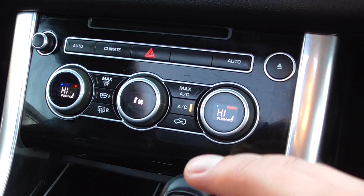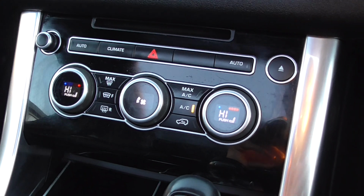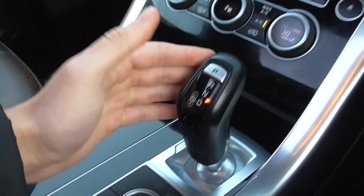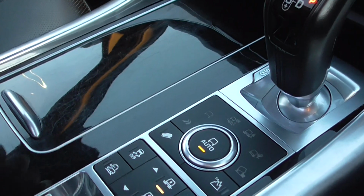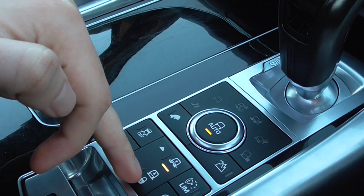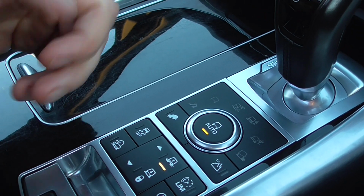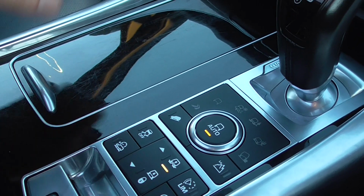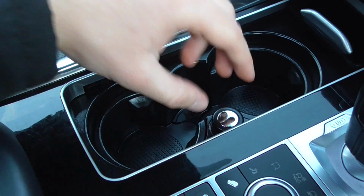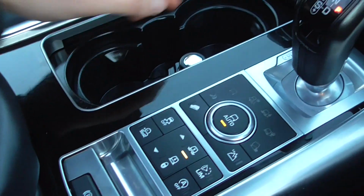Coming down then, dual zone climate control, so the passenger can have a different climate to the driver. Gearbox, obviously you've got all your different selectable driving modes. We're on air suspension, so you can lift the suspension, you can lower the suspension to reduce drag, obviously when you're on the motorway, increasing your fuel efficiency. 12 volt power outlet in there.